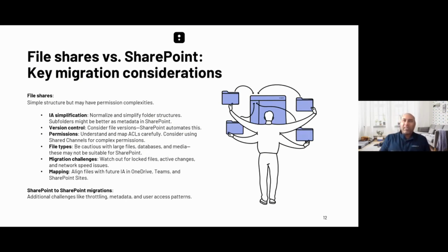It's more of a browse mentality rather than a search. These subfolders are probably best suited in some cases as metadata in columns and libraries when migrated to SharePoint. So consider this when creating your destination information architecture.